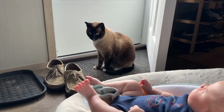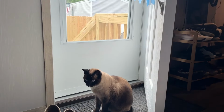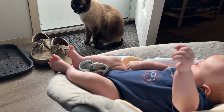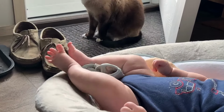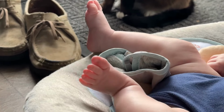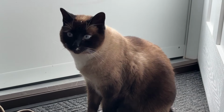I got him sitting in his little vibrating chair. It's a chair and it literally just vibrates, plays music, and it has lights. And he loves it. And I got him sitting in front of the door. Let me show you. We got him sitting right here. I'm getting a little morning sunlight coming in. You cannot beat the cuteness of baby feet. Oh my gosh, his feet. And Lily is just like, what the hell is going on?